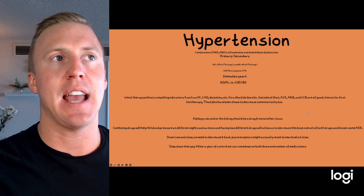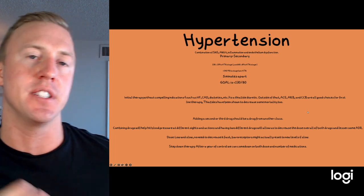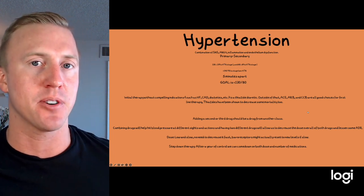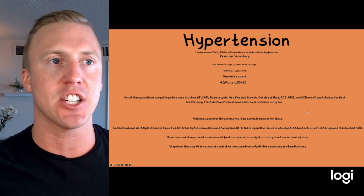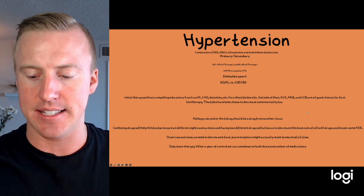Step-down therapy, so really after a year of these patients being on medication, we can look at maybe decreasing dosing, coming off some of the medications, as we know maybe that baroreceptor is reset. But in general, we want to make sure that they never, ever, ever stop their lifestyle modifications like the DASH diet, low salt intake, making sure they're exercising and stuff like that.